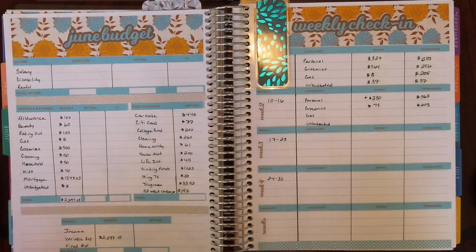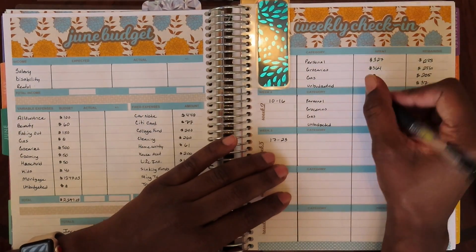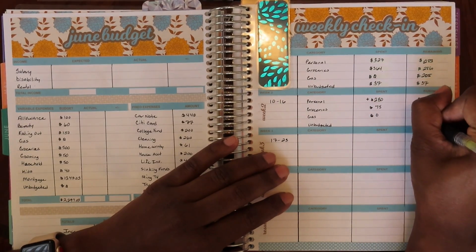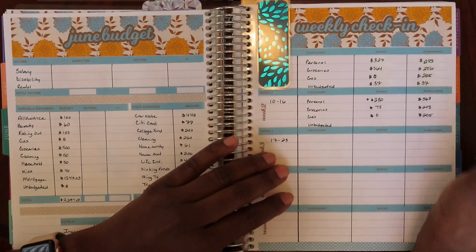And then for gas, I didn't have any expenditures, so I'm going to put 0 there, and I'm going to carry over my $205.